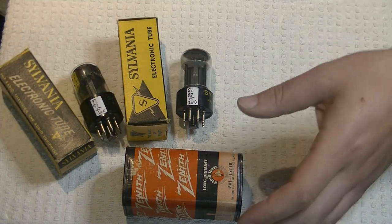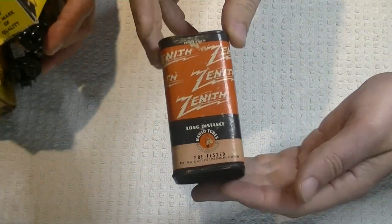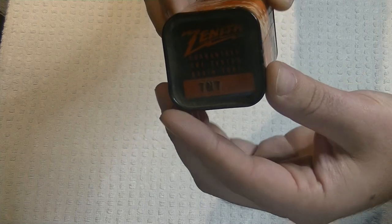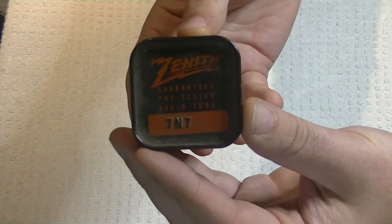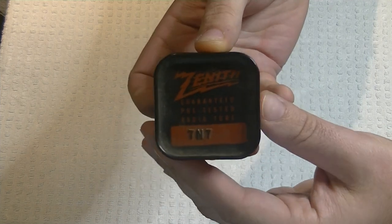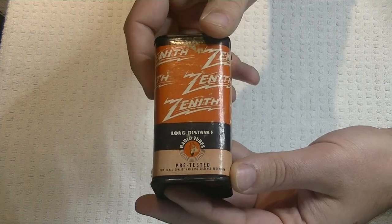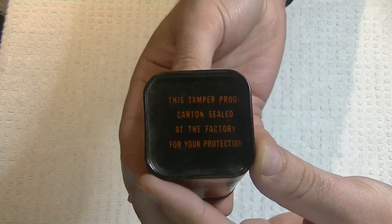Okay, so we've got something a little bit fun here to play around with, and I wouldn't exactly say new old stock, new in box, but maybe new old stock, new in can, because we've actually got a tube inside a metal can. Take a look at that. Of course, it's a 7N7. You know I love the Loctals, and we just had this come in on a recent order, so I saw it and I immediately thought, I don't want to open that. It's beautiful, but we want to open it. We want to see what's inside of it. Take a look at that.